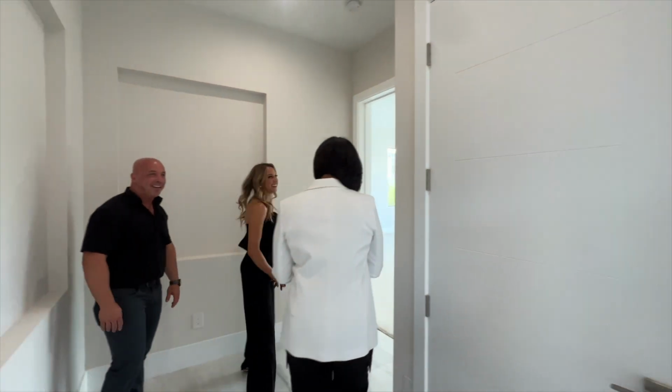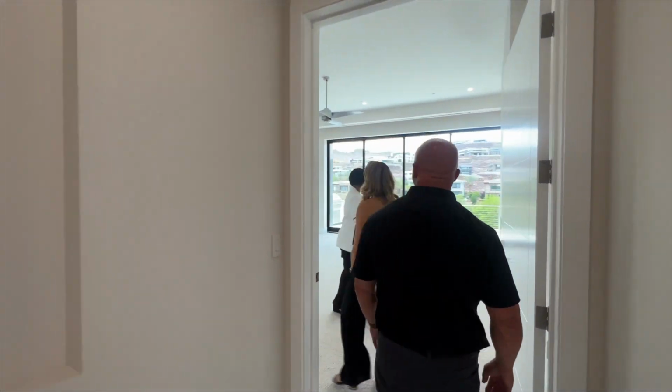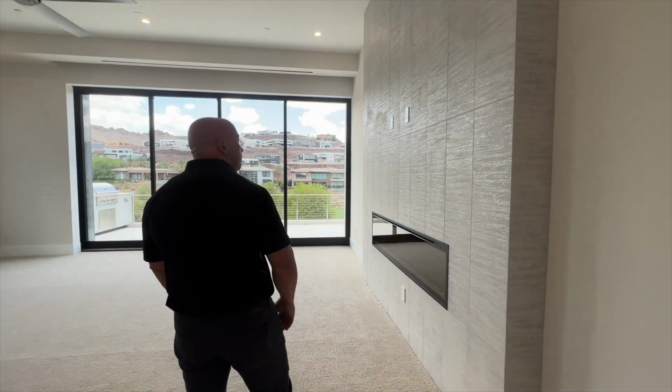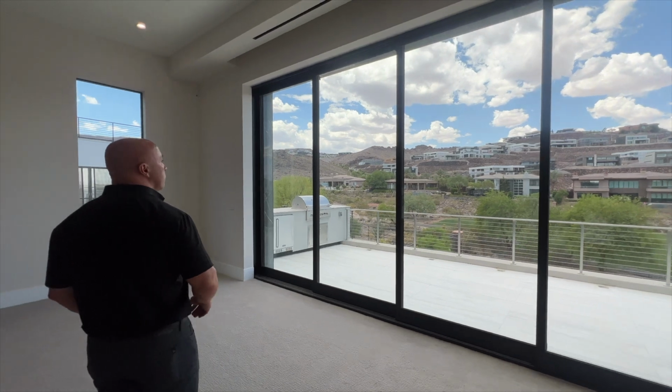Getting creative now, here you come into the primary, again with the 10-foot stackable doors. They pocket all the way and disappear, which I love too. So you can just walk right back out onto your terrace and have that view and have a seating area and have your cocktails or your morning coffee.